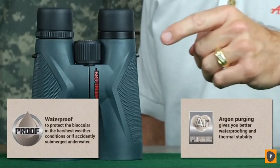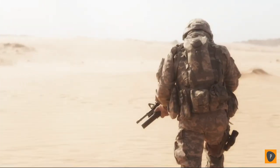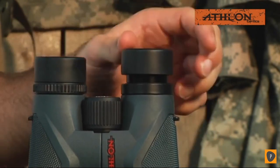In addition, the argon purge chassis chamber, together with a robust waterproof design, gives you the assurance that you are ready for the most challenging elements. Finally, these binoculars feature twist-up eye cups with intermediate stops that allow you to set the eye cups to the ideal eye relief for your eyes.